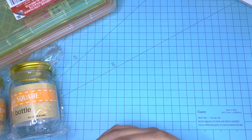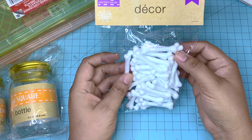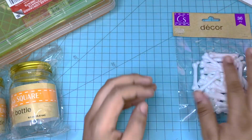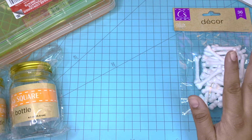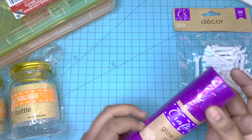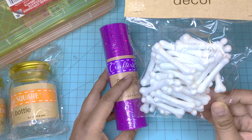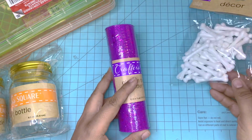Next, I came across some Halloween items, these foam bones. I don't think they offered these last year, or I might have missed it because of the lockdown. I thought these were really good to have for packaging, just scattered in a box, or you can also tie them up into a cross and put them in your embellishments.